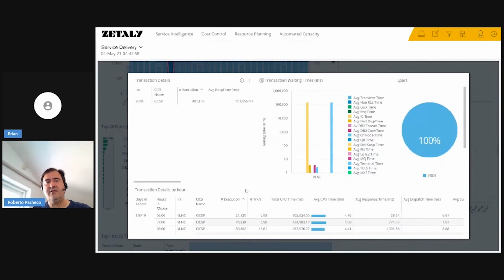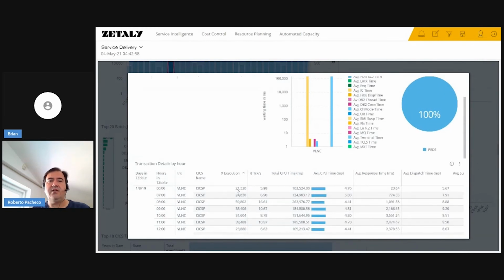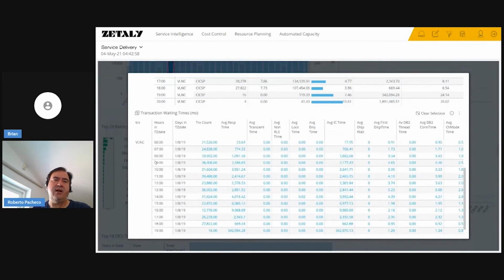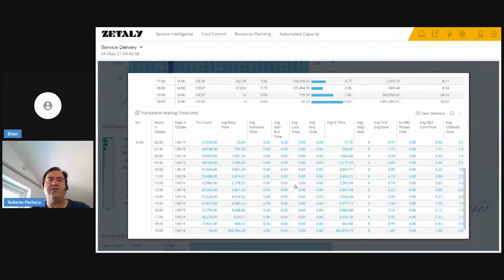If we scroll down here, we can see more details about this transaction. We have here hour by hour, this transaction, the number of executions, transactions per second, CPU time, total CPU time, average CPU time, response time, dispatch time, suspended time, and any field that you want to have on this table. I put here the most important fields when you want to work with accounting and performance. And on the bottom here, we have another table, hour by hour again, but now with the waiting times from the different KPIs: DB2, first dispatch, locks, etc.